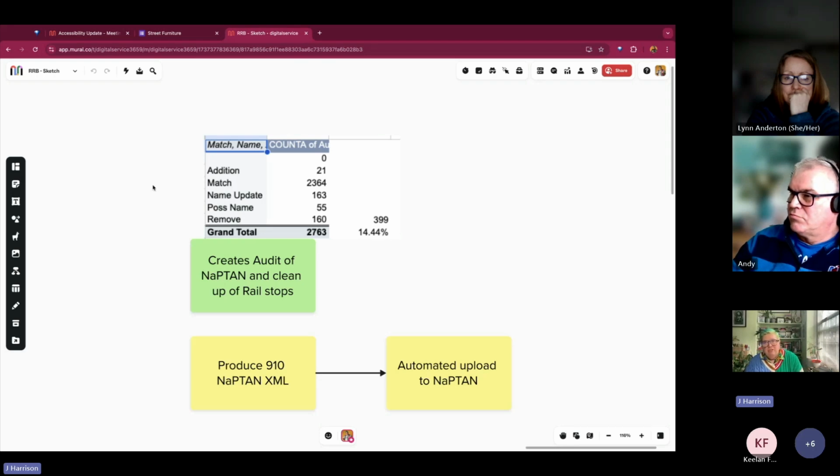There's an interesting question. Does everything in 910 that's a rail station have to say rail station? Can it say rail stn? Because if it can, we can fix up some of the spelling mistakes. What is more important, that the passenger knows it's a rail station or the passenger knows which rail station it is? So there's some interesting little questions that we want to ask around how we do the names.